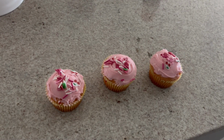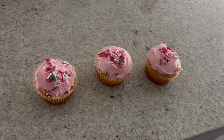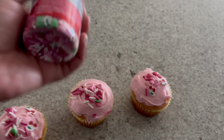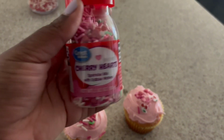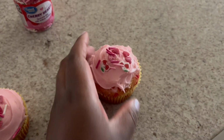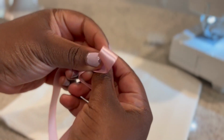Before I get started on my tote bag, I wanted to mention I also made more cupcakes this morning, and this time I put these cherry heart sprinkles on them, and they turned out so cute. But I'm about to get started on my tote bag.